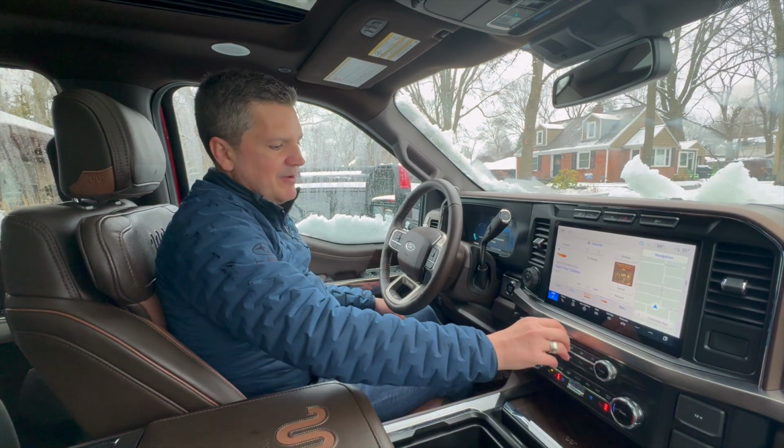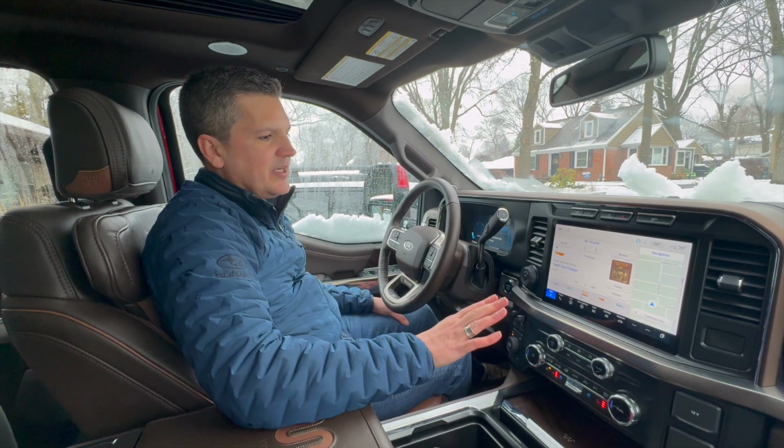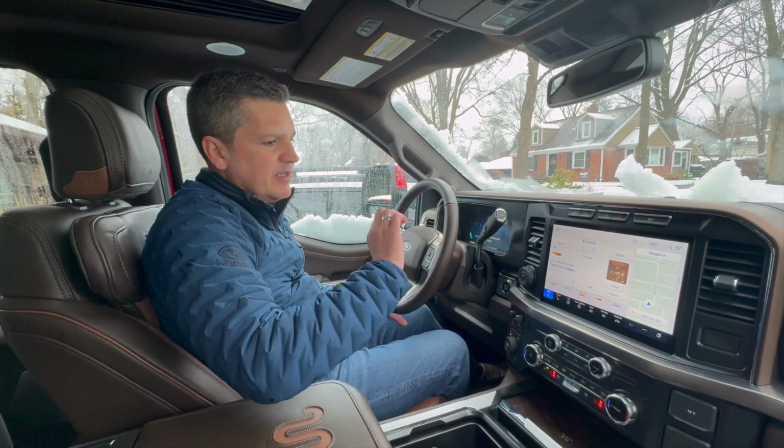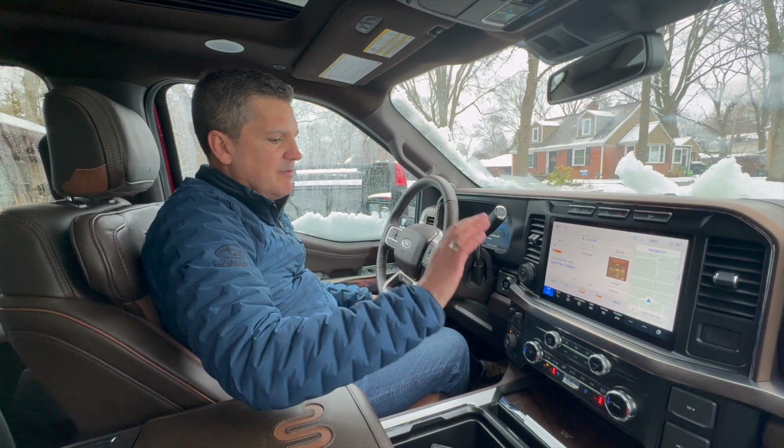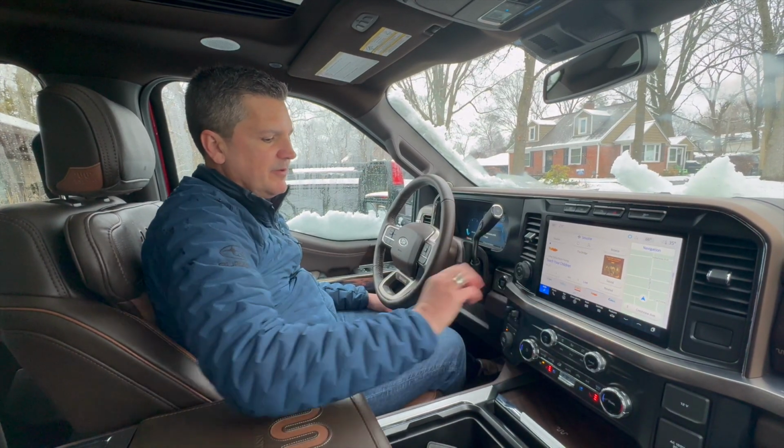I'm always very happy when there's an actual volume knob and tuning knob. I always say, do whatever you want with the technology, do whatever you want with the screen, voice commands, swipe screen, all that, and this has it. But it's always really nice when you're just kind of going through traffic to reach down and know where those buttons are and be able to find them very easily.